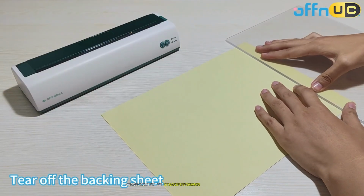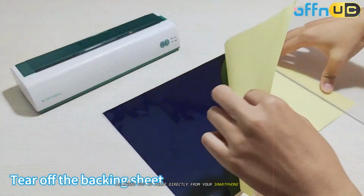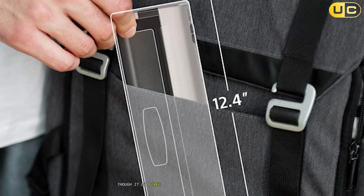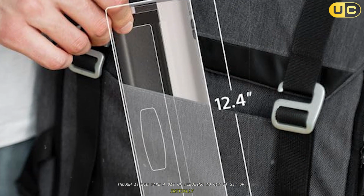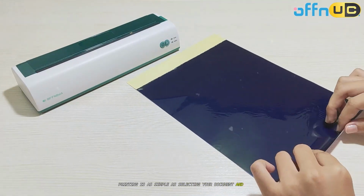Connectivity is straightforward with Bluetooth capability, allowing you to print directly from your smartphone or tablet. The companion app is fairly intuitive, though it did take a bit of fiddling to get it set up initially. Once connected, printing is as simple as selecting your document and hitting print.